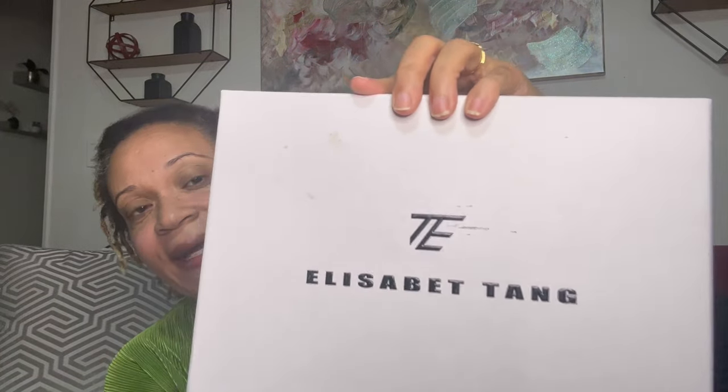But there is Elizabeth Tang. And look at them. Metallics, metallics. Y'all noticed the trend, even though Renaissance is over, it's metallics. It's not about Renaissance, it's about metallics now. Renaissance popped them in, but I always wanted some metallics anyway. But yes, look at these silver shoes.